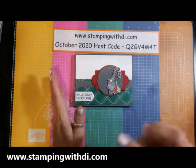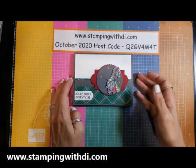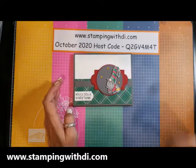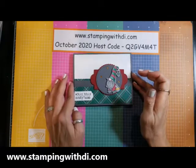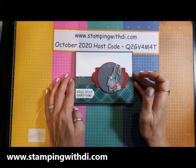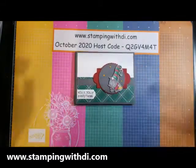Okay, so let's do the Gnome for the Holidays. I'm going to do one from each of the sets, so you get a little bit of a variety today. This is actually inspired by Luann Crittenden. I always pronounce that wrong. Sorry, Luann. Okay, so this one is super cute.